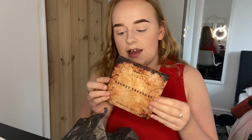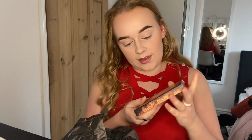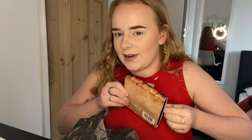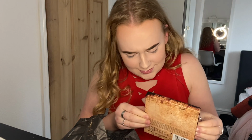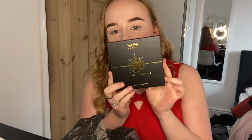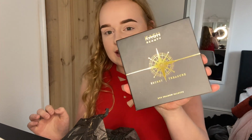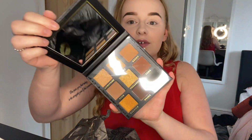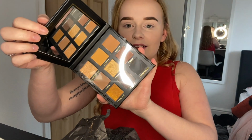So yeah, it comes like that, and then if I can... I mean, I've finished. 1 minute. Ow. Get out. Okay, so when you take it out of the sleeve, it just looks like this. It's got the gold detailing and the compass on it and things. And then when you open it up, this is what the palette looks like.